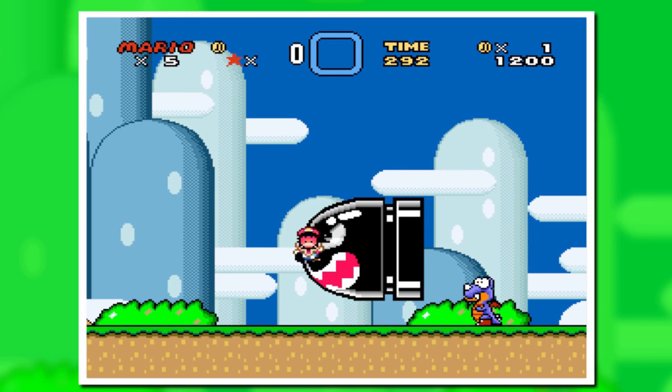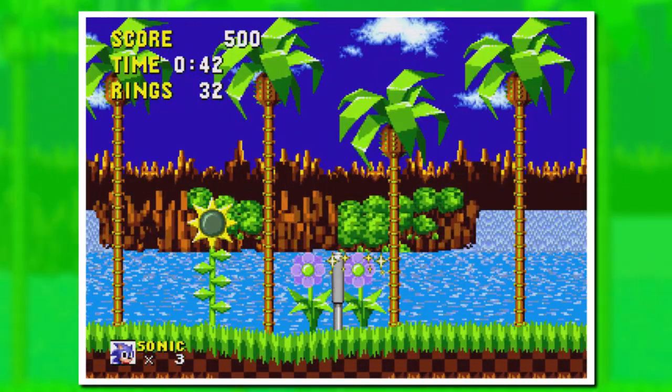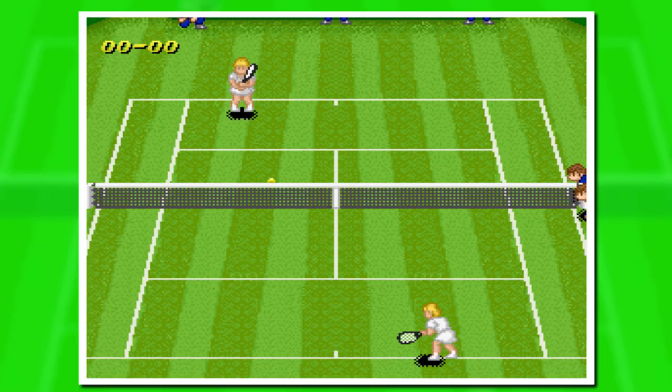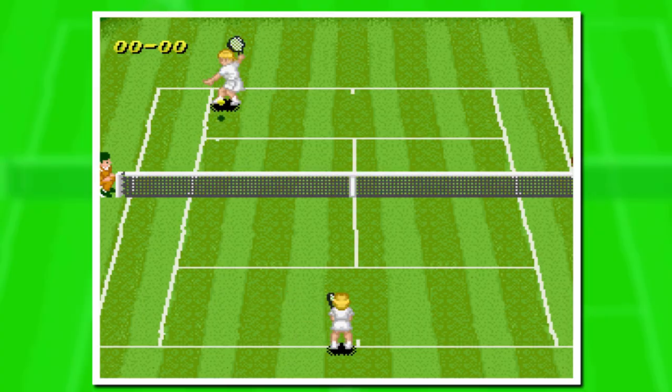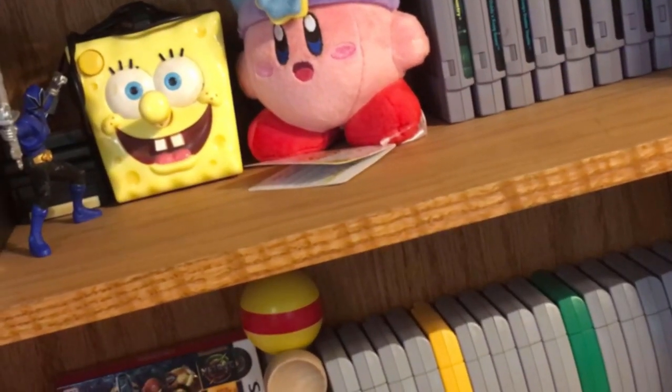Now, I don't mean to generalize here. I don't want to assume that how I collect games is exactly how you collect games. So that's why I'm going to try to cover as many of these styles as I can, while also being super biased towards my own style because I just can't help it, it's my style.